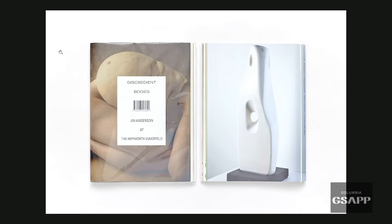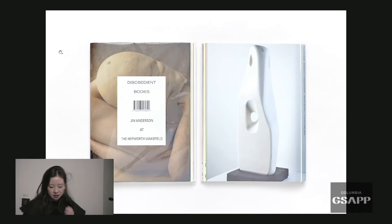And I want to share this example with you. It's a book called Disobedient Bodies, designed by OK-RM for an exhibition that was curated by Jonathan Anderson at the Hepworth Wakefield. The exhibition is about the human figure in the world of art and fashion. In that exhibition, there were sculptural works by a lot of famous artists like Jean Arp, Henry Moore, Alberto Giacometti, Barbara Hepworth herself. And situated in those spaces were also fashion designs by prominent designers like Helmut Lang, Christian Dior, Issey Miyake, Rei Kawakubo. And so that was the exhibition.